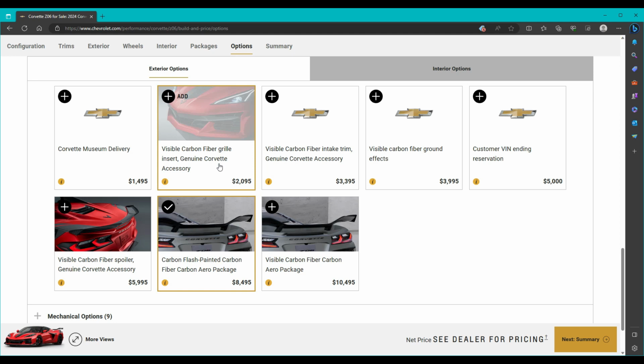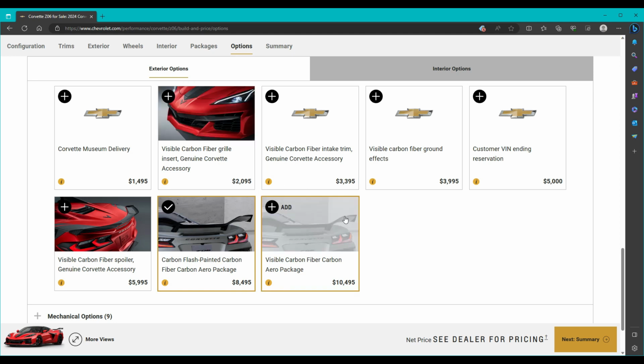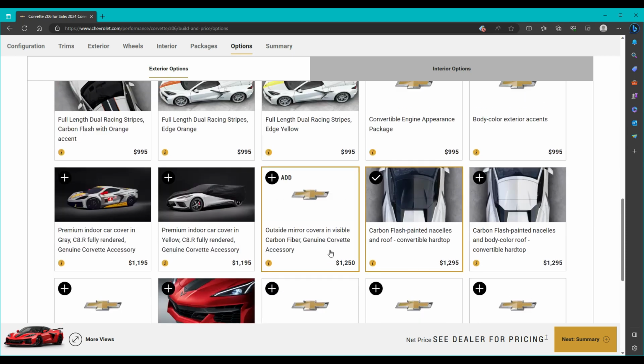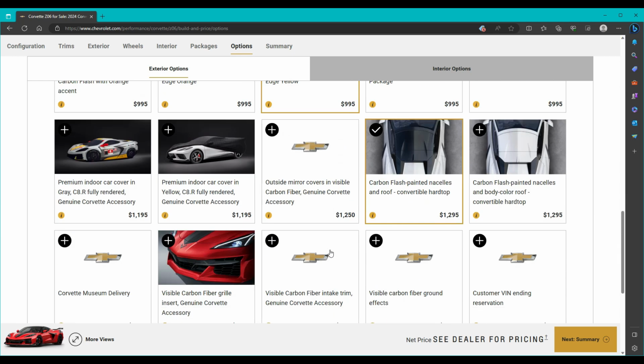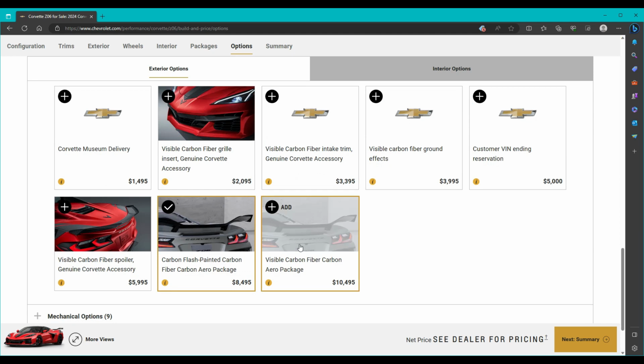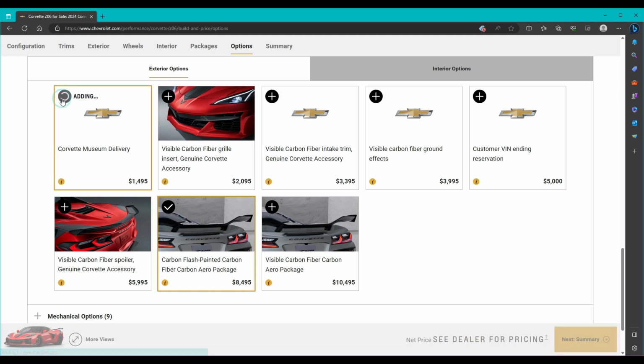The door sills, where are they at? They're on here somewhere. They're like $2,000. Maybe I missed it. Oh, I'm sorry, they're on the interior. But yeah, they're like $1,900 and some dollars. I do want to do Corvette Museum delivery. I'd said that before. I was definitely planning on doing that this last year.